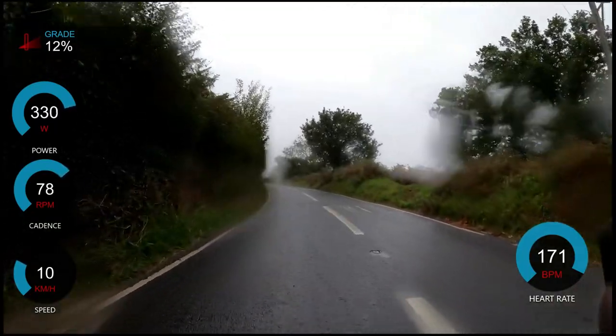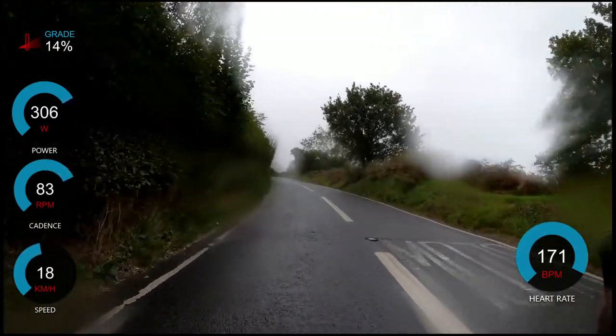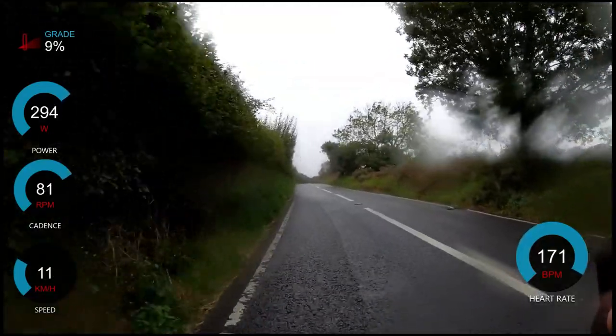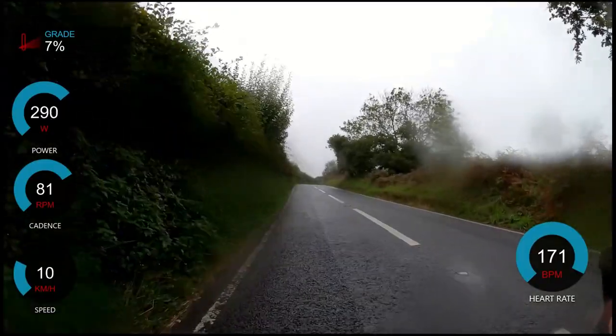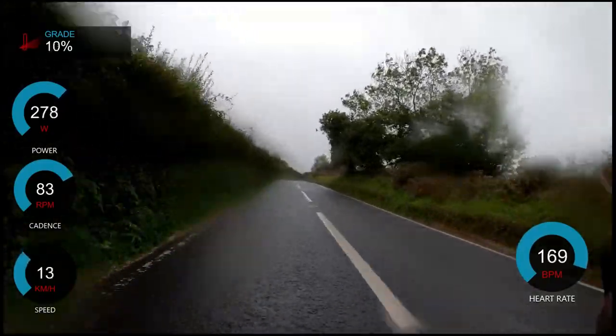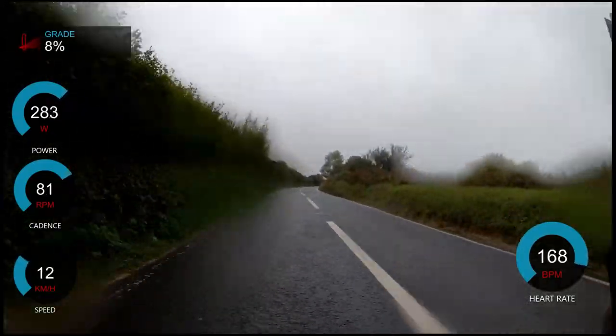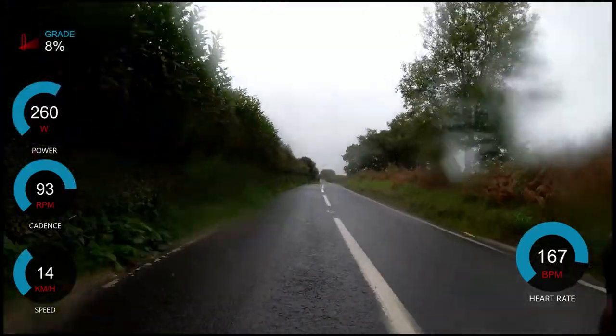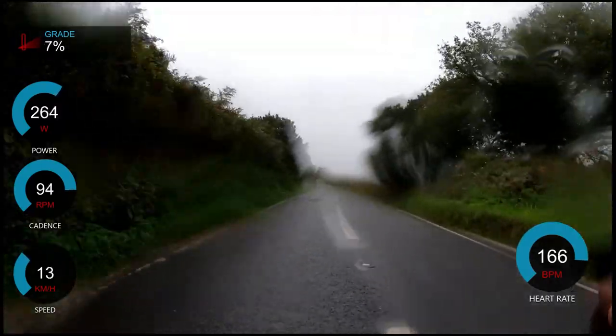But fear not, because a little bit further down the road here, the gradients step down a little bit, temporarily only, to 3 to 6%. And so my strategy along this next section was to hold the watts in the 270 to 300 range, and when we hit the 3 to 6% gradients, drop it back down into the 250 to 220 range for a little bit of recuperation, because there is still a very nasty section to come.